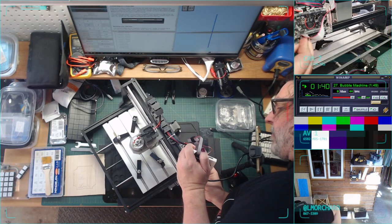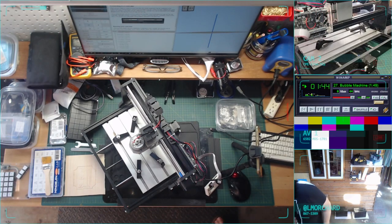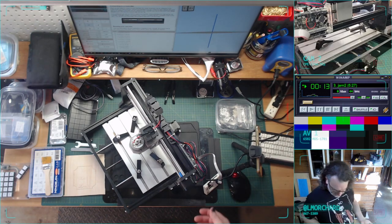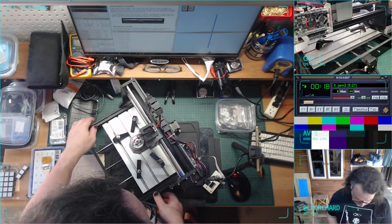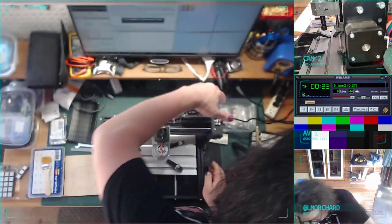I think that goes there. Oh, you know what it is. Yep, I just remembered. The machine is not plugged in. This is a weird thing about this machine. The logic board can be powered off of USB, so the logic board will wake up and respond, but the CNC machine is not actually powered. Okay, maybe that'll make a difference.